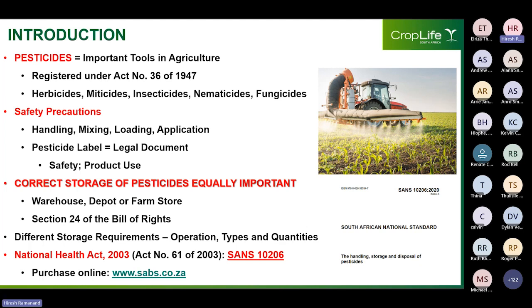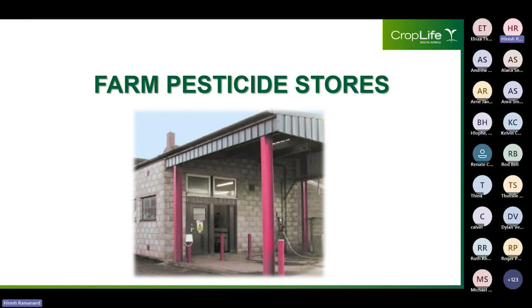The 2020 edition of SANS 10206 can be purchased online via www.sabs.co.za. CropLife South Africa encourages businesses dealing with pesticides and farmers to always have in their possession the latest copy of SANS 10206. This SANS code will enable businesses and farmers to comply with all legal requirements pertaining to the storage of pesticides. As I noted at the start, today's webinar will provide guidelines to ensure pesticides are correctly stored in warehouses, depots, farm stores, and homes. Okay, so let's start with storage at the farm level and then work our way to commercial depot and warehouse storage facilities.